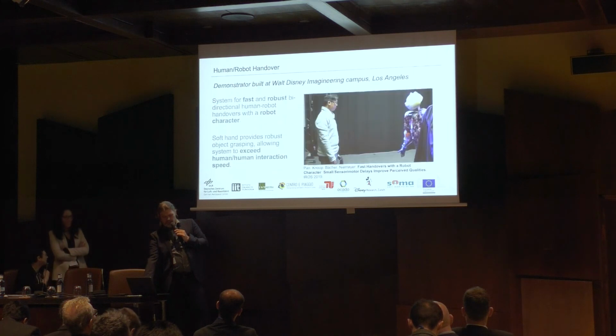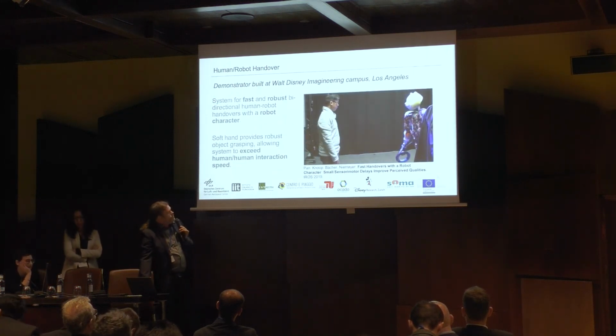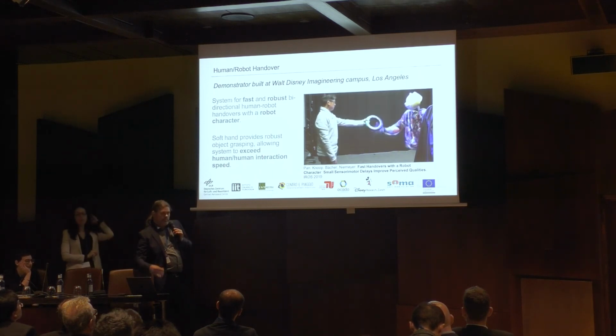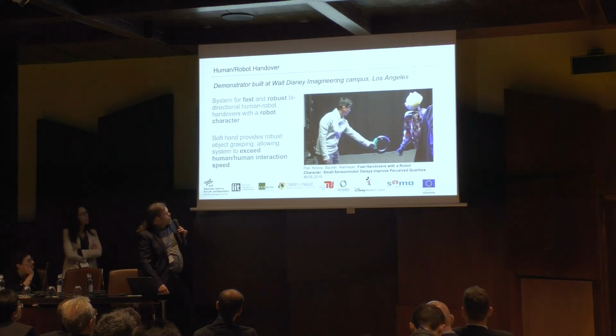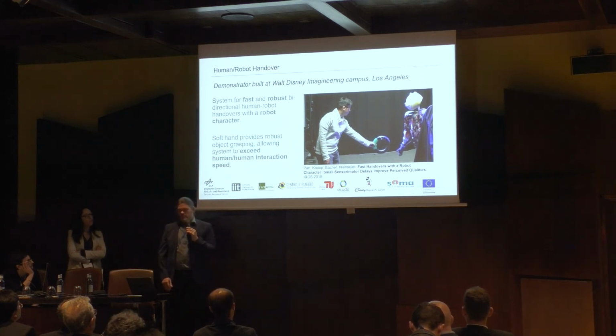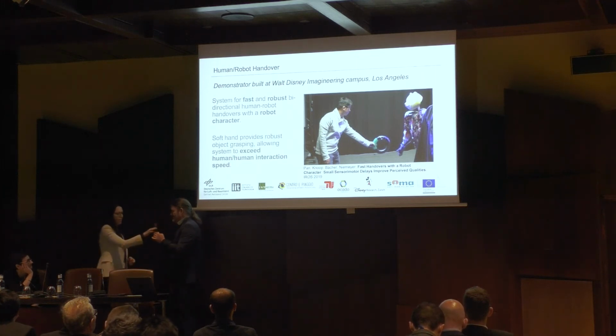And last not least, we see here the demonstrator for the human-robot handover. And you can see this works very fast and reliably. And the soft hand allows to grasp the object very robustly, which leads to exceeding human-human interaction speed. And we will see it perhaps in the future in the theme parks of Disney. And now I give over to Lizzie.